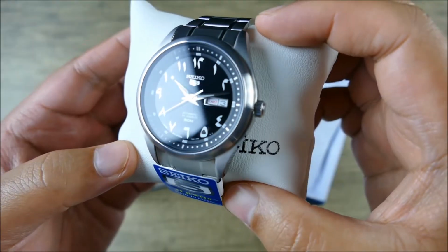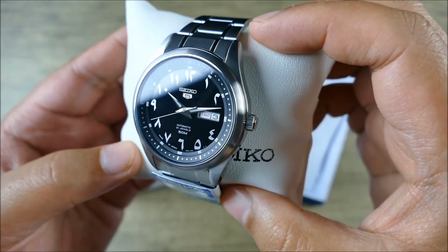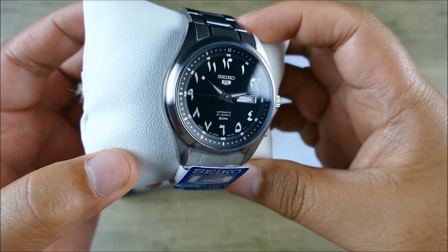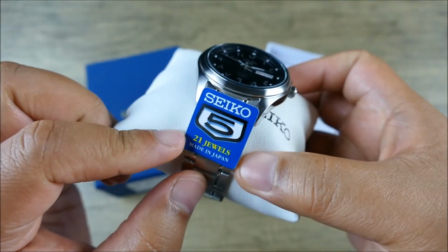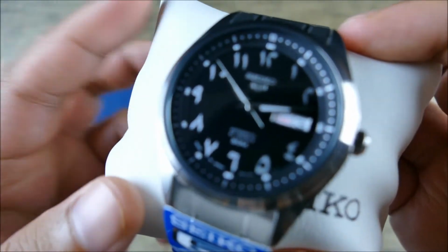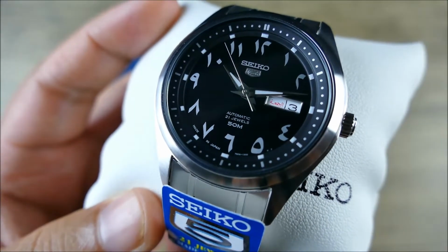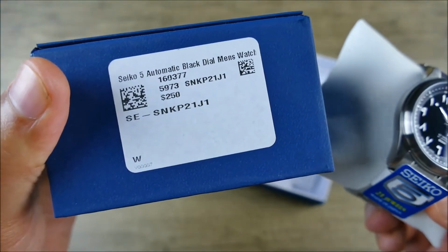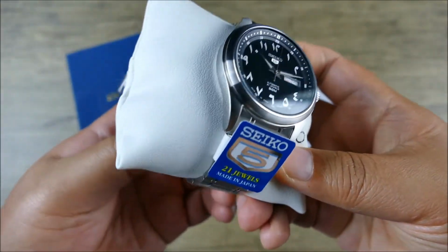Check that out. Look at that glossy dial. No, it's not an enamel dial, but look at the just beautiful reflection you can get off of that. Very nice. Old school tag, guys. 21 jewels. Made in Japan. Yes, made in Japan dial. Let's go ahead and see that. Made in Japan. This is a J1 model. J1.